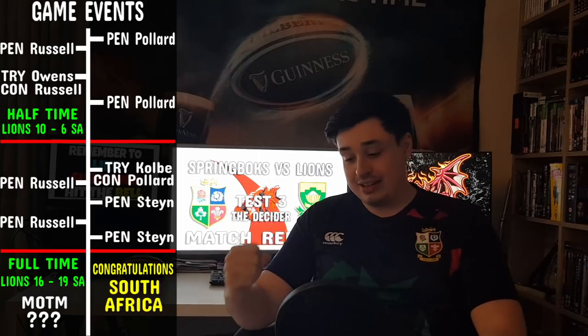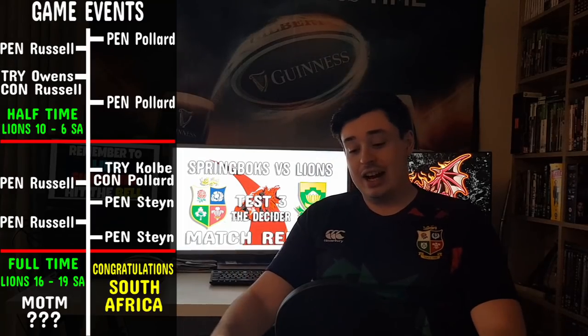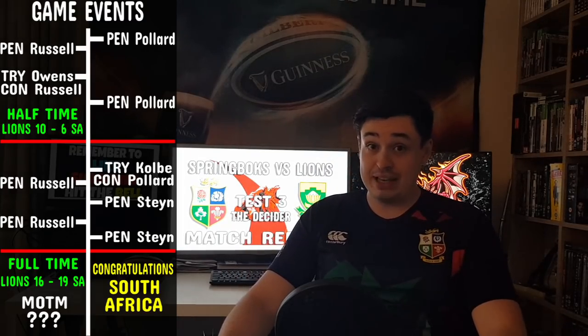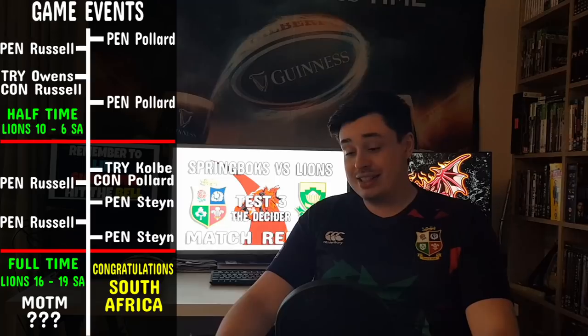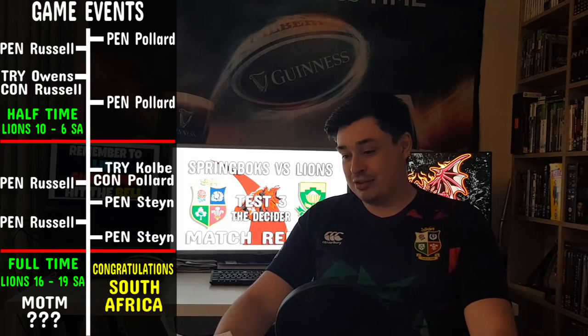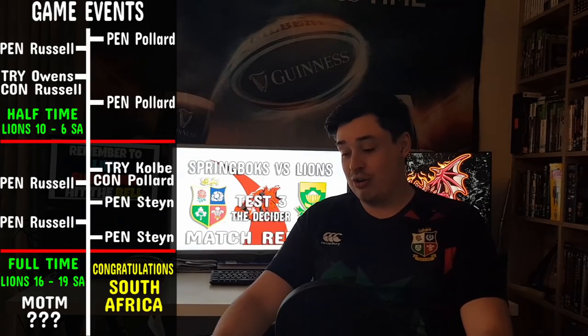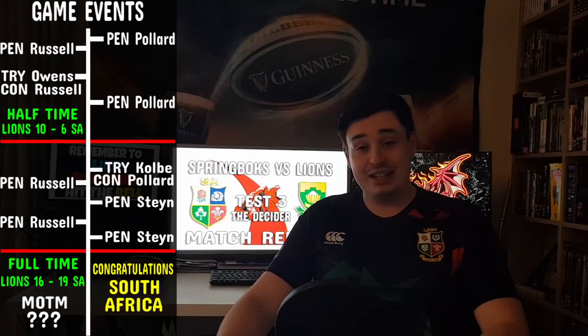In the 18th minute, they did concede another penalty, South Africa there, with a high tackle. They kicked to the corner, not the post. Big call. We got to see it a lot from this Lions team. Definitely looking to try and turn over this game. Although, when we get by the end of this game, we're seeing how close this game ended up being. There were certainly some big calls here to go for the corners over the post there. But it did lead to a line out.